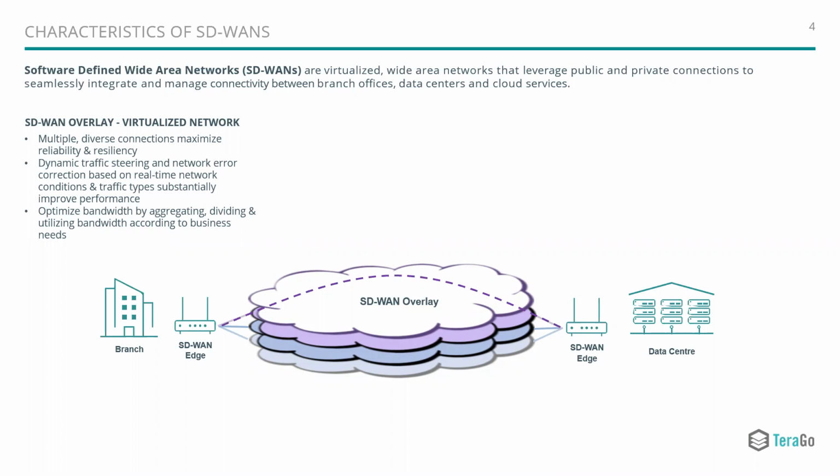Point number one, SD-WAN should leverage multiple physical networks, ideally with different service providers. This is how SD-WANs can achieve superior network reliability and resiliency. Point number two, SD-WAN should automatically steer network traffic and correct for network errors, things like packet loss and jitter, based on the real-time physical network conditions, and traffic types and application types that are flowing over the network. This is how SD-WANs can substantially improve network and application performance.